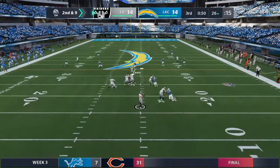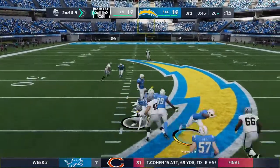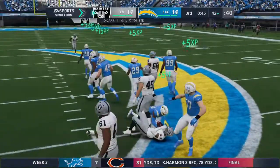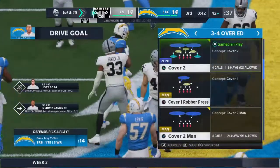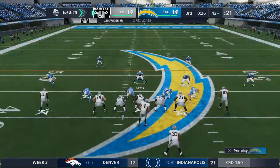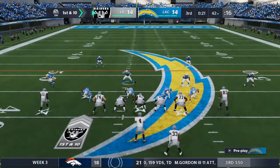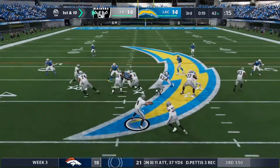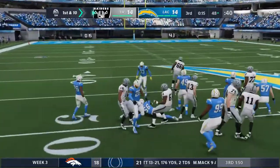Here's Carr. That's complete to Lynn Bowden. And they get him down, but not before he takes it across the 40-yard line. Bowden. Well, that certainly has to feel good. And it's not all the time that the play caller should get all the credit. Sometimes I think in the huddle, the quarterback just says, hey, who's going to make a play for me? I just need something right here. And the end result there, nice first down.